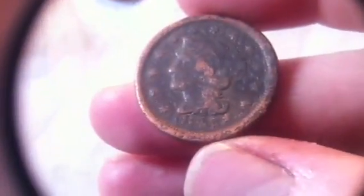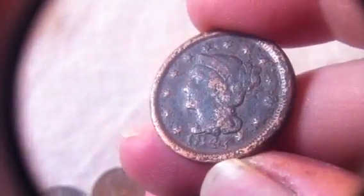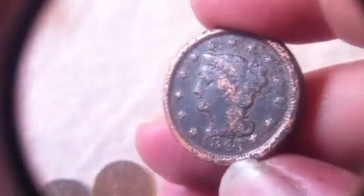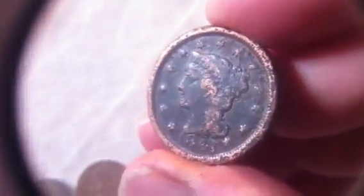Picked this up, paid £2 for it, which is probably a bit much, but considering its condition, it's an 1847, I think, quite corroded and worn, large cent. It's a date that I do have, but for £2 I couldn't really turn it down.